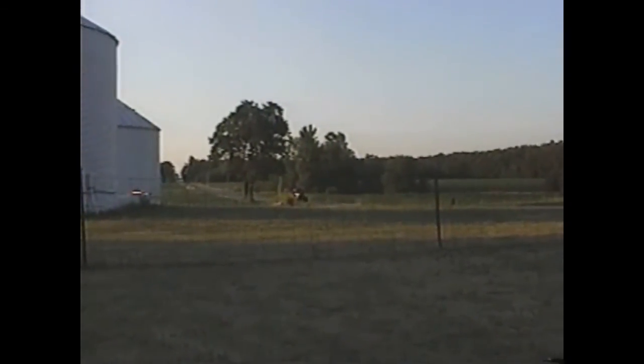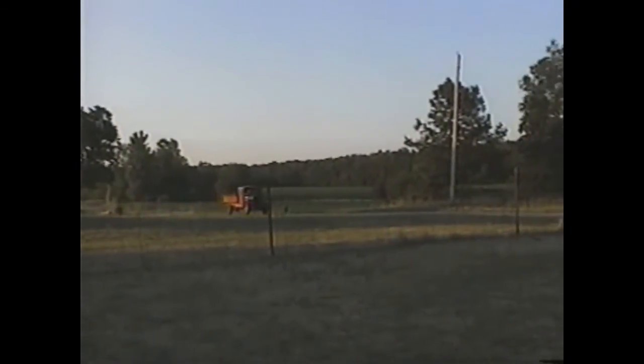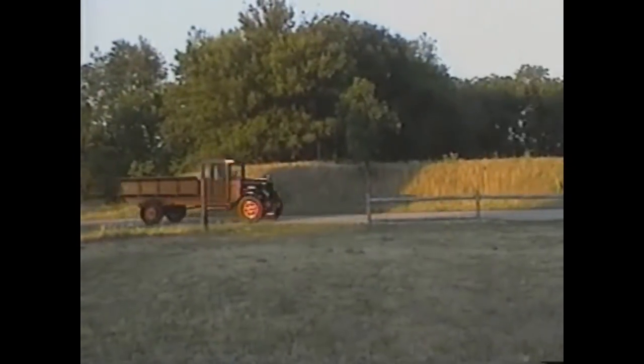Indiana 1925. Driven by Robert McDaniel. An old milk truck.